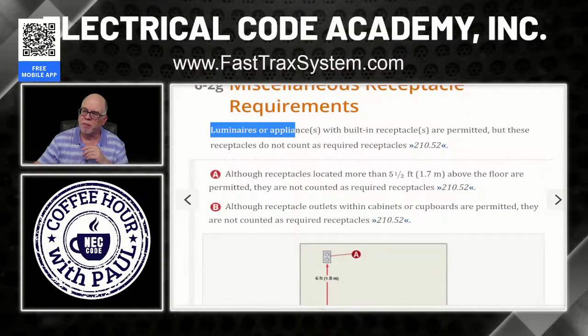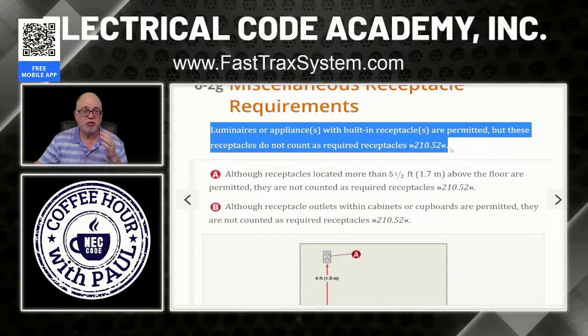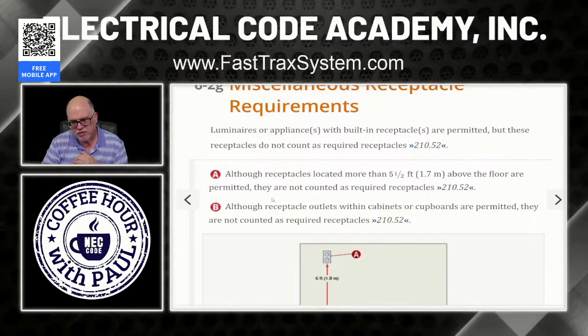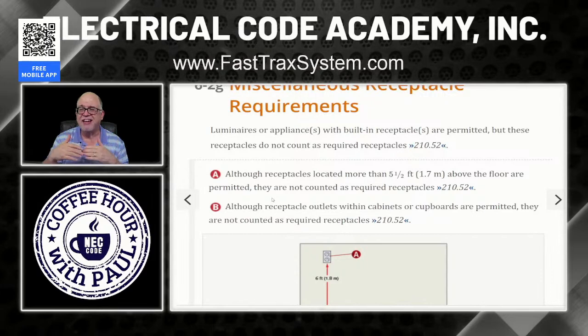Remember, luminaires or appliances with built-in receptacles are permitted, okay? But these receptacles do not count for the spacing requirement. But you can have them if you want them, right? Have you ever seen in a hotel where they have the luminaire and it has a built-in receptacle? That's fine. Obviously, that doesn't have anything to do with the spacing requirements. It's an additional receptacle, for your convenience. But it's certainly not going to meet the spacing requirement.